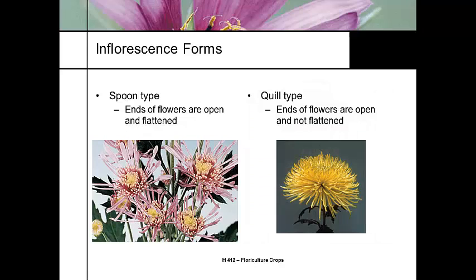Another type of inflorescence, we call it a spoon type, where the ends of the ray flowers actually flatten out, open up like a spoon. They look like a little tiny spoon that you might use to dip salt. Quills are where the petals are very tightly rolled and actually look like a porcupine quill, very long and sharp. So these are the different kinds of petal types that you'll have.